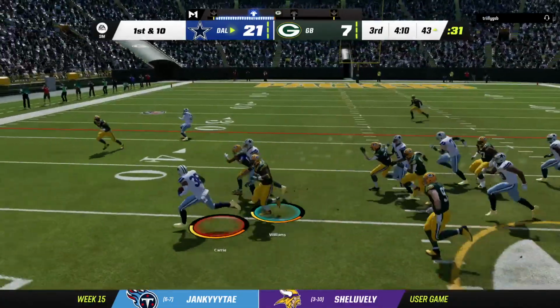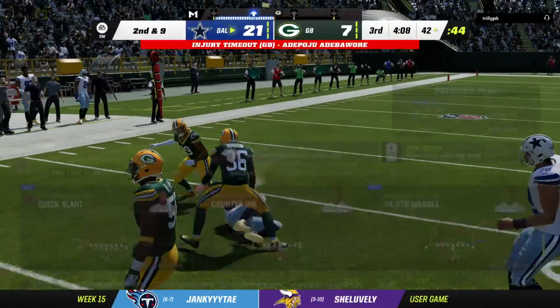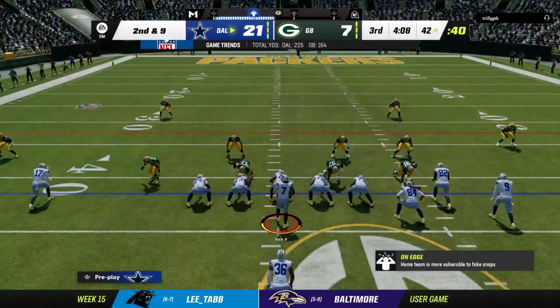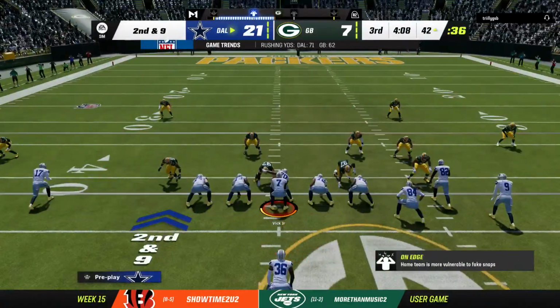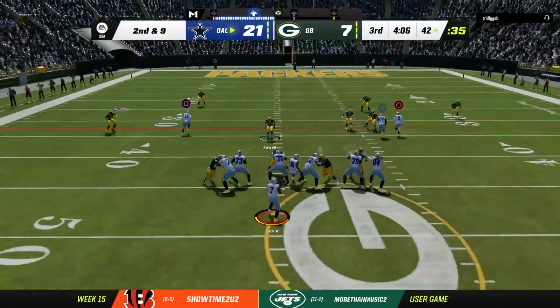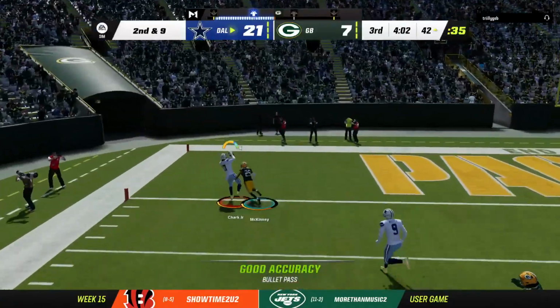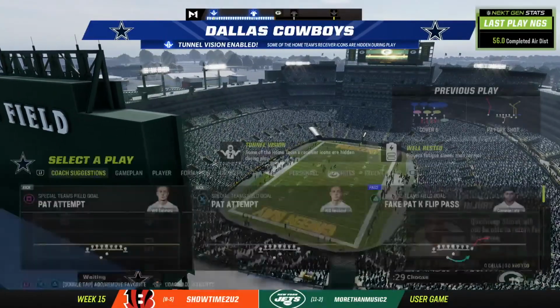On 1st down, they'll go to the ground attack. And he'll be brought down at about the 42. No doubt about it. A really nice job there by the defense, not allowing him to get to the perimeter. But that means your defensive ends, your outside linebackers, the guys that you pay big money to sack the quarterback, they also have to have interest in the running game as well. And that is caught. Touchdown, Cowboys.